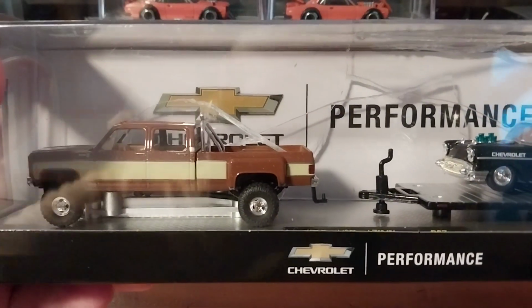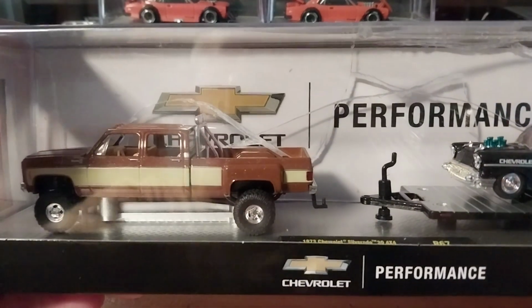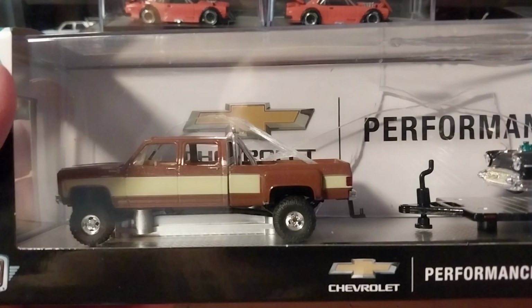But I usually end up selling the second one I keep in the box or in the package. I don't even know why I buy 2. That's why I didn't buy both today. Figured I'd leave the one behind.